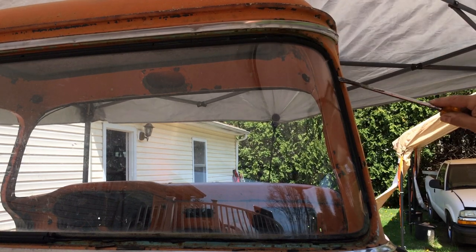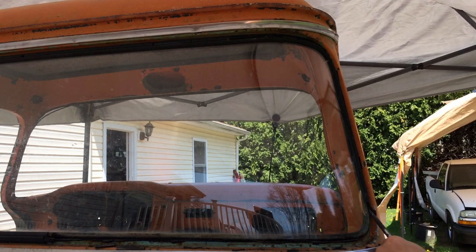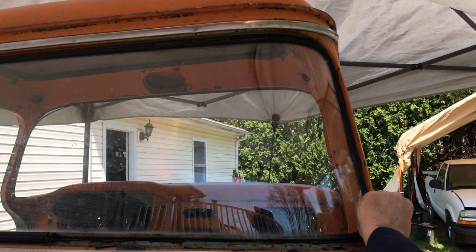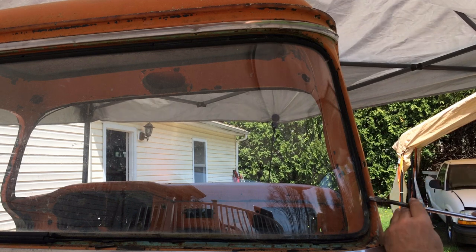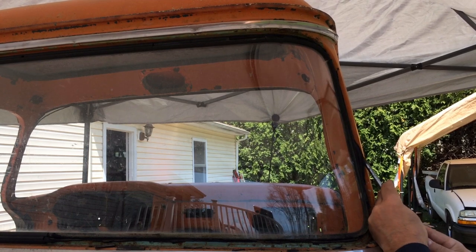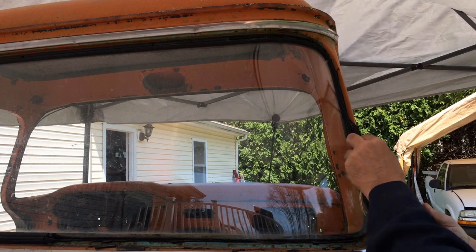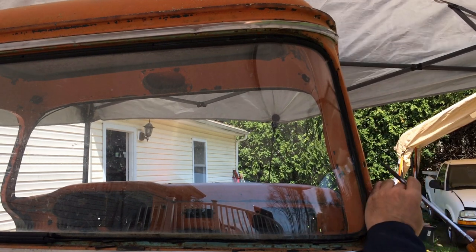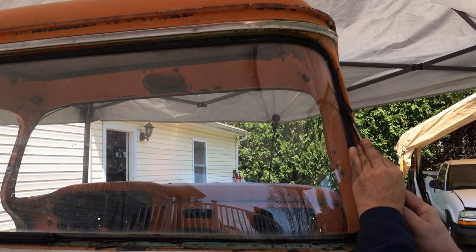I'm guessing I'm not going to be able to install it, just based on my experience with my windshield on the 47. I'll probably have to call in professionals to install the windshield and the back glass. Hopefully it won't cost me too much, but that's why I'm trying to save this glass, because I'm doing this on a budget. I don't have unlimited resources. Someone already told me, you just send the whole cab to a body shop, a restoration shop, and let them do it professionally.